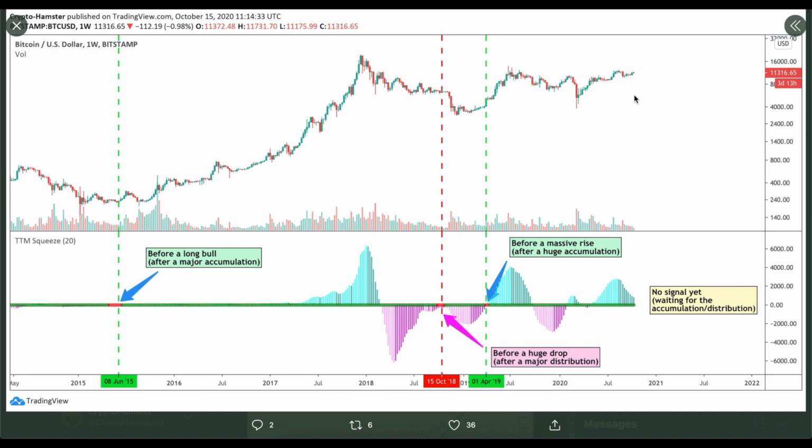And as soon as we see that kind of indication, it might be the signal for the major move. Again, the direction of the move is not defined, but after the direction is clear, then we can make a more confident trade along the same direction as the move happened. So be careful with that and just pay attention to that signal of this indicator.